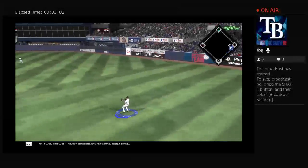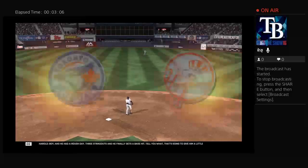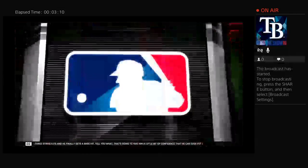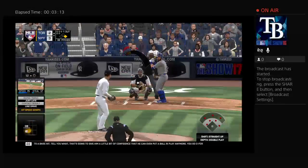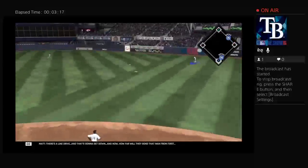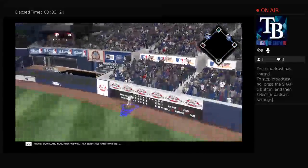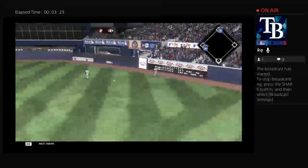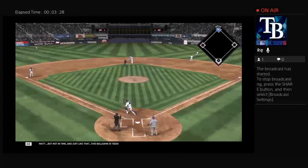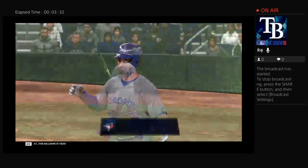If he strikes out here, that's when you start calling the eye doctor. And this will get through into right, and he's aboard with a single. Boy, has he had a rough day. 3 strikeouts, and he finally gets a base hit. Tell you what, that's going to give him a little bit of confidence that he can even put a ball in play anymore. You go 0 for 3. There's a line drive, and that's going to get down. And now, how far will they send that man from first? Travis is digging for home, and a relay home, but not in time. And just like that, this ball game is tied.